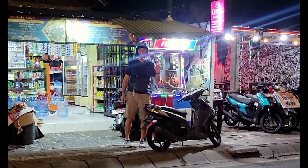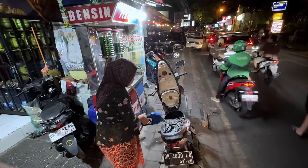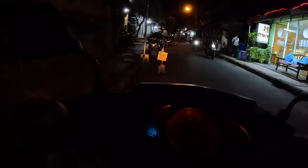We had to fill up at a warung. A warung is a small family-owned business in the form of a small shop, eatery, or cafe. And these can be easily found just by driving around because they are everywhere.